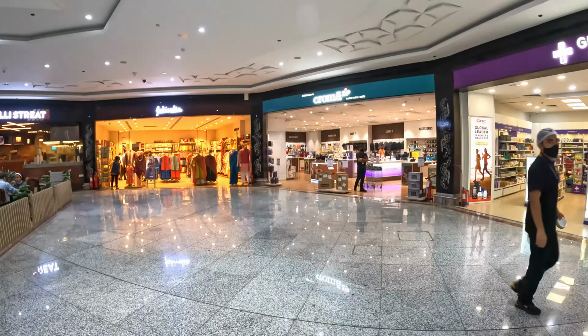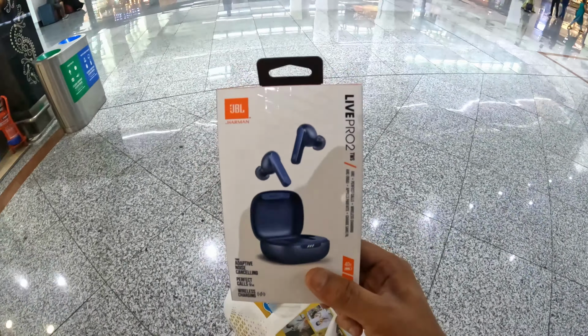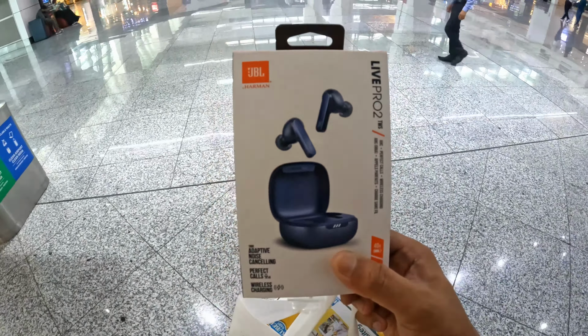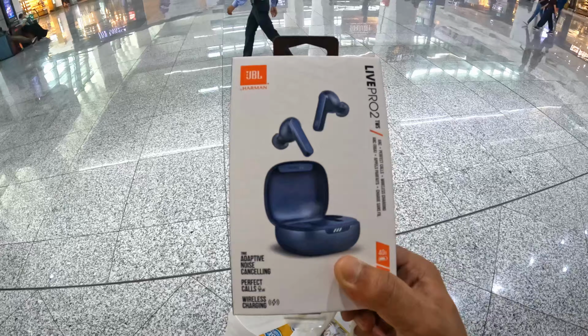Let's go inside. That was a really cool visit to the Chroma store. Got my dad these Live Pro 2 JBL by Harman Kardon. They have 6 mics, 40 hours of battery backup. Really amazing. I was initially going for Sennheiser, but I was told that in India Sennheiser is winding up and JBL is still more prominent, and this is top of the line, so I got him this.